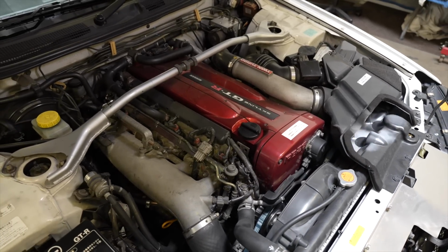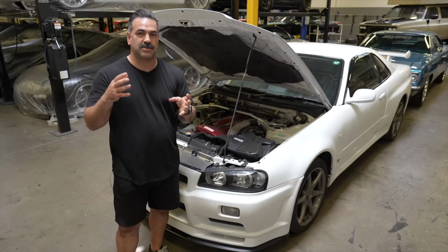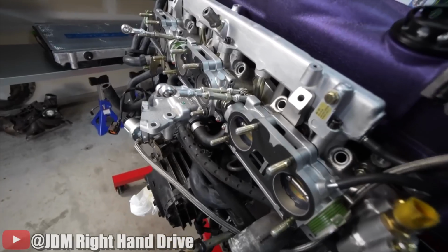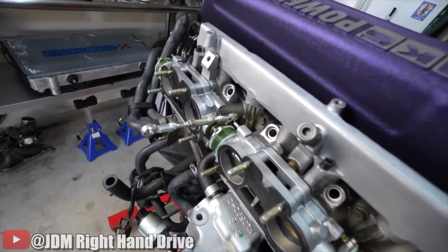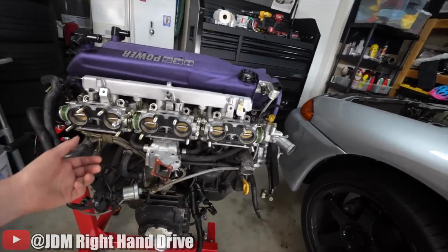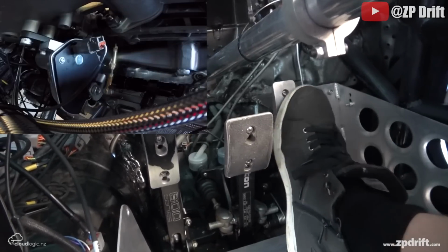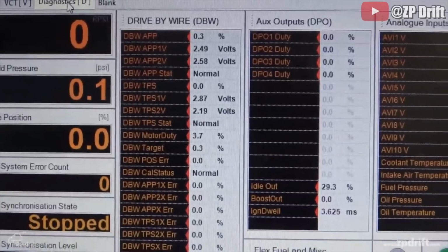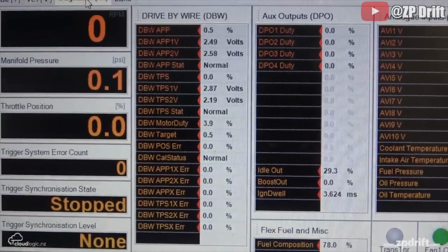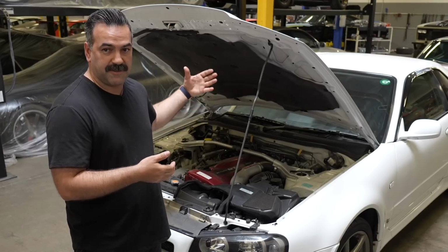We are also getting rid of the factory individual throttle bodies because once you get to a certain threshold of horsepower and boost levels, the factory ITBs can actually be a little bit of a restriction. And we also want to incorporate some more modern technology to this car. So this will likely be a drive-by-wire setup with a large single throttle body. And if it's not drive-by-wire, we're still going to have provisions in the ECU that are going to modernize the drive and the feel of this car.